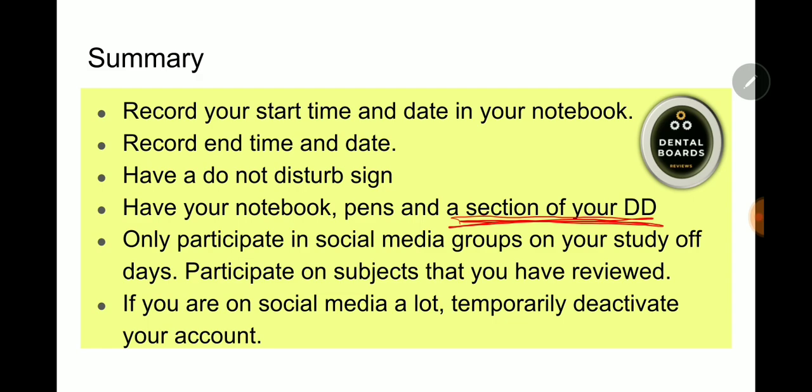Only participate in social media groups on your study day off. When you are not studying that day, that's when you can participate. And only participate in the subjects that you have already reviewed, because if you try to answer or look at subjects that you have not reviewed, you're going to have anxiety, okay? That's why it's better to have all your resources beforehand and stay off social media during your study session. If you want to reward yourself, you can log back on at the end of your session. On the days that you're not studying, you can log on to your social media and look at what's happening.